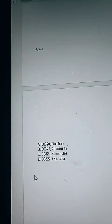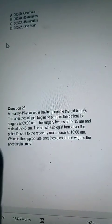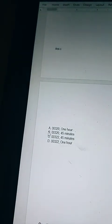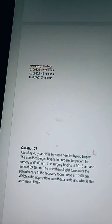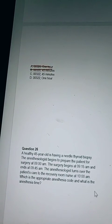Got another anesthesia one, 0, 0, 3, 2, 0. 320 and 22, so only look at your child code with needle biopsy, like with needle, right? Or with a biopsy. So let's just check out our question. Did we do a biopsy? We did do a biopsy. So we know we are going to keep the 22. Super fast that way. It's easier than reading the parent code for sure. I really like that method. So then all we got to do is figure up our time. Now, what time does everybody think this is? Are we doing 45 minutes or are we doing 1 hour? I'll let y'all decide on that one.